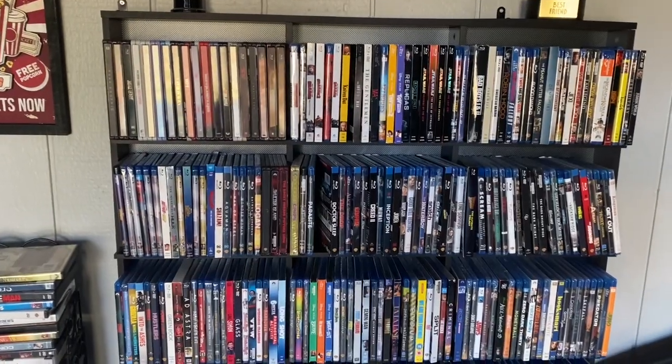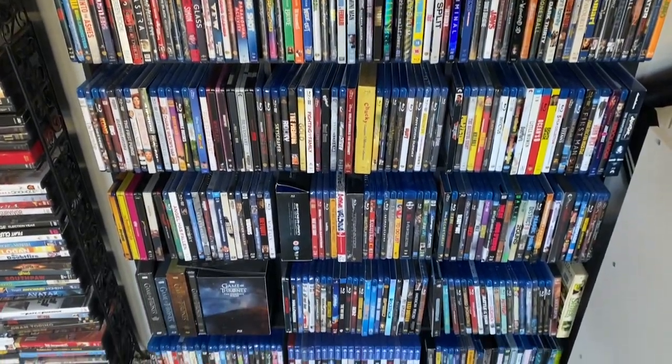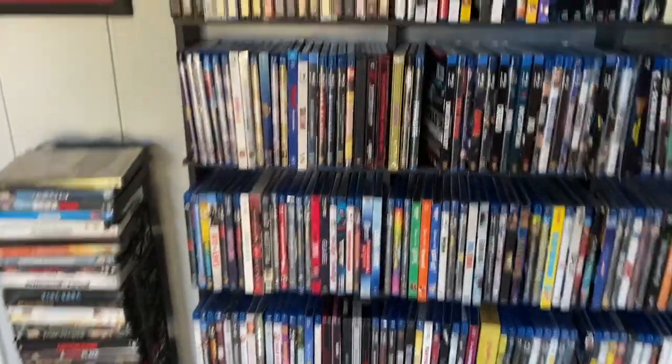So let's get into my entire Blu-ray collection. Alrighty, so here is the Blu-ray shelf right now. As you can see, it is almost full. We got some PS4 games down there, which we will not include, and those are DVDs, not included. Ew, gotta get rid of them.